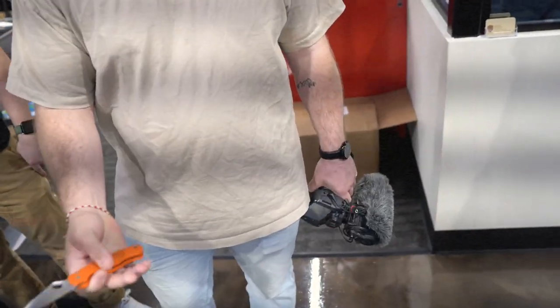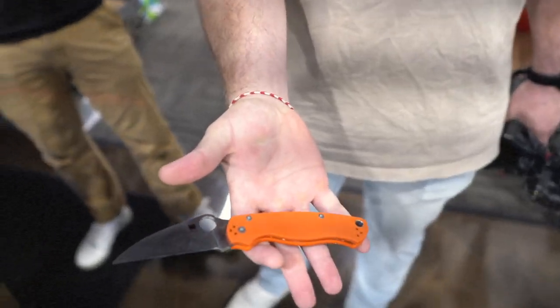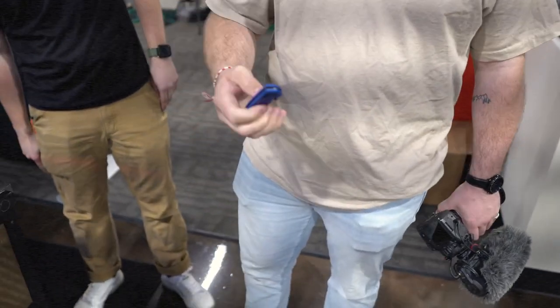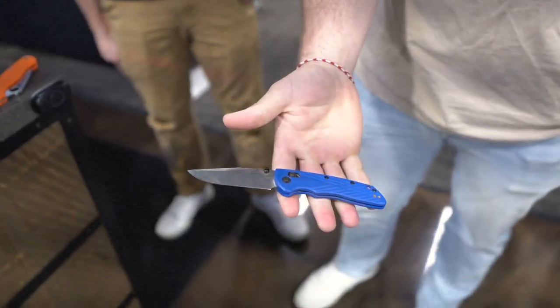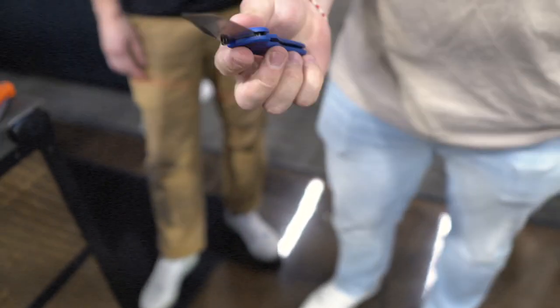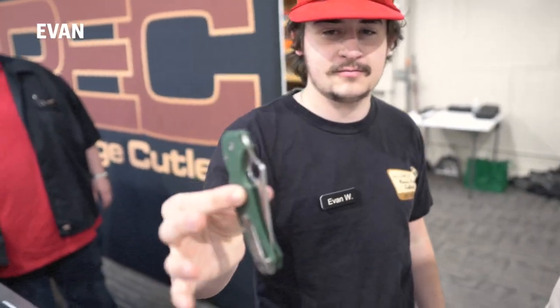Well, first of all, you got a camera in one hand. Dude, that's awesome, man. I'm doubling it today. Wait, you had a Delica? It's my dad's. Oh yeah, I was carrying that yesterday. Sweet. It's my dad's Delica. It needs sharpened. Oh, it does? What you got? Nice.